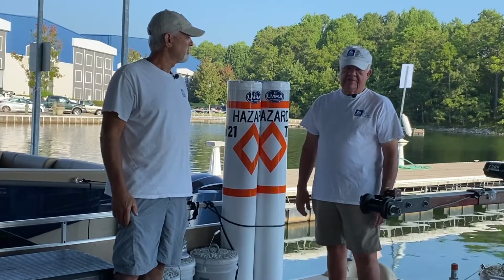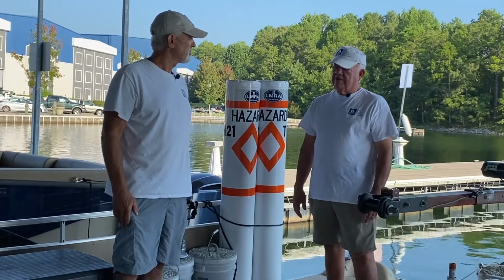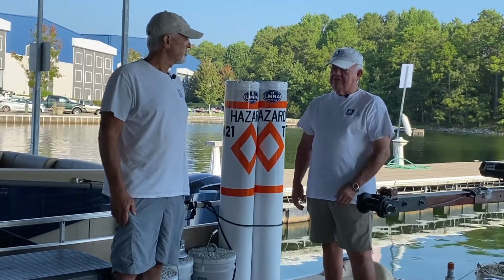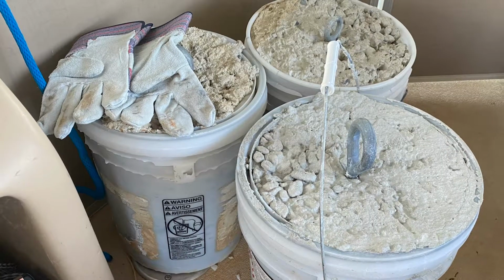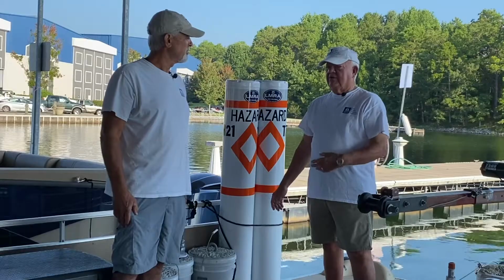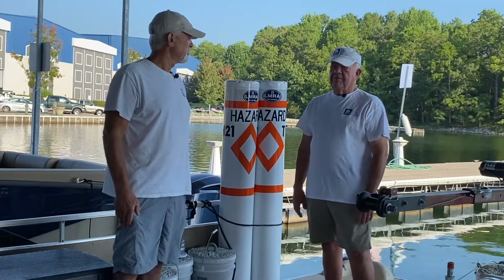They did it once or twice every month until they got the whole lake. They built up all the hazards they could find. He had a person that would deliver the supplies at boat ramps for him, so he didn't have to go in and out. A small boat like that couldn't take what we carry on this boat.